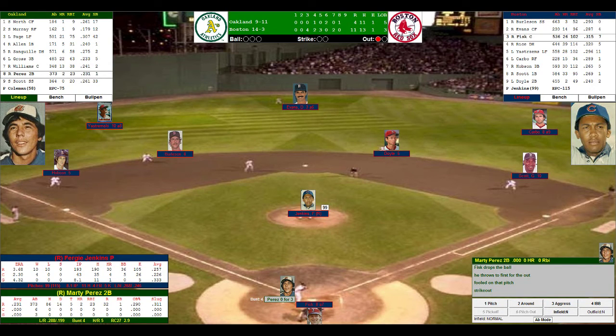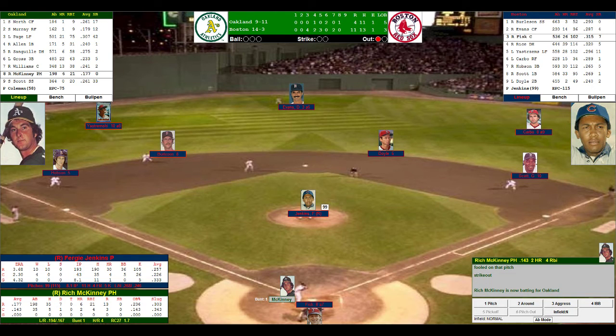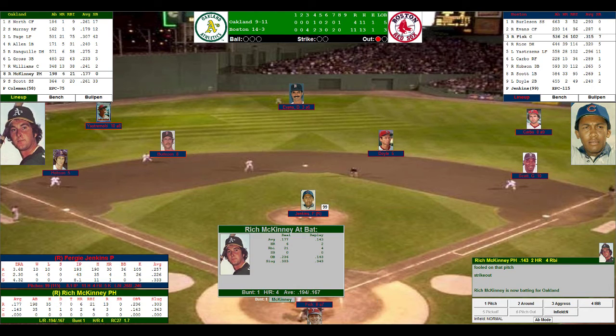Fisk had to throw down to first. 1 away. Now up, A's second baseman, Marty Perez. Here's the pitch to Perez. But before that can happen, pinch hitter Rich McKinney steps to the plate.